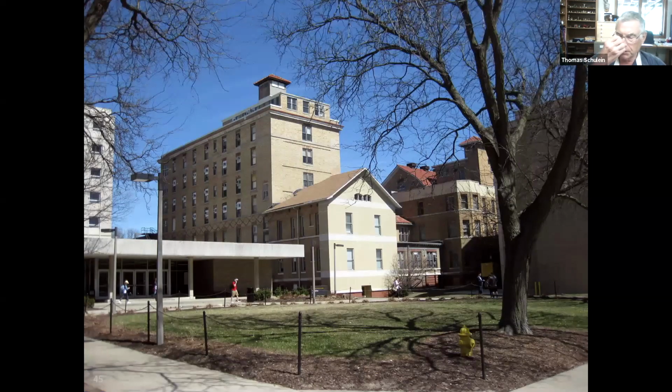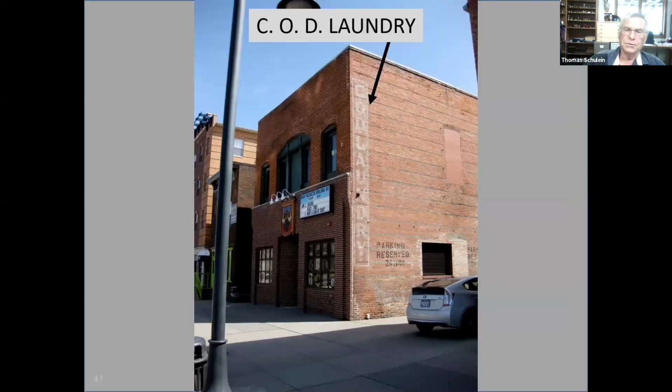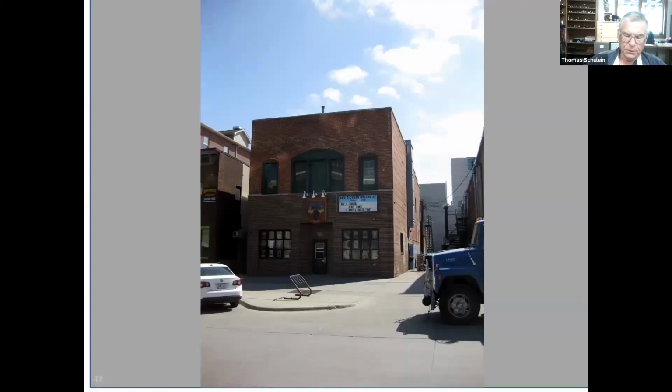Today, only a portion of the hospital building remains. This is the COD laundry, and you can see written on the west side of the building, on Iowa Avenue, COD laundry running from top to bottom there. Up until recently, it housed the Blue Moose Tap House, but it's changing into a music venue. I don't have a picture of the new storefront.